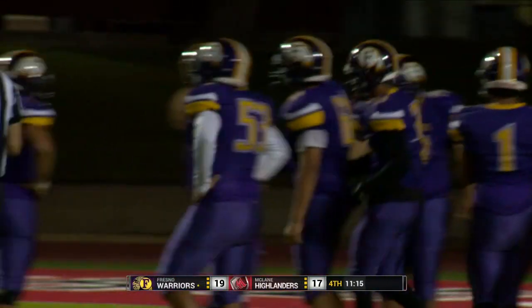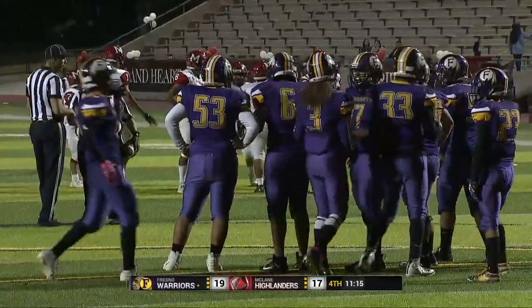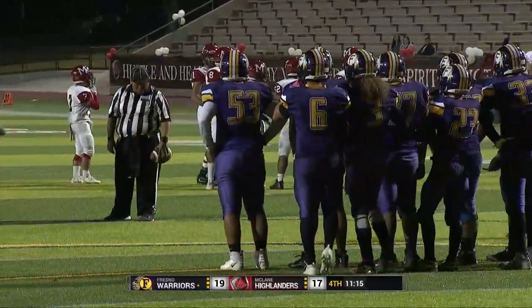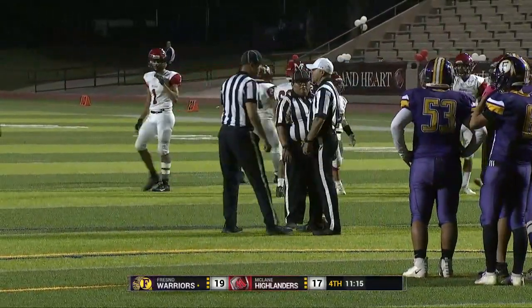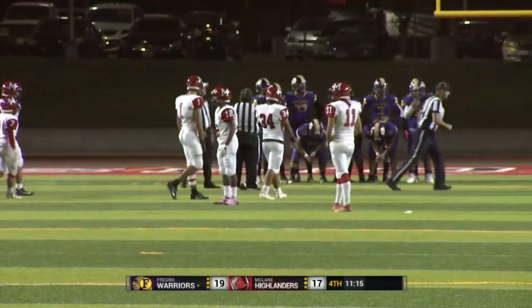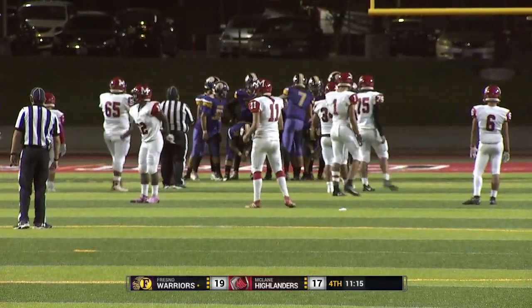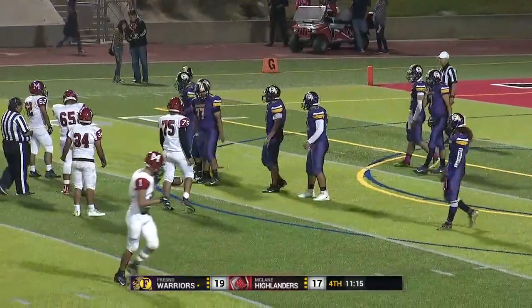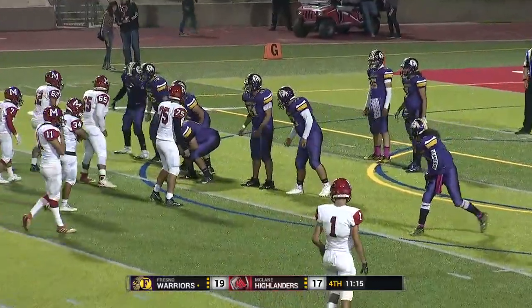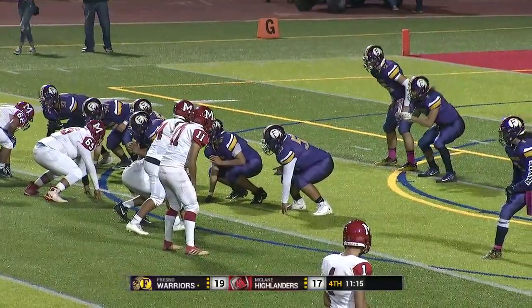Well, it's a big break for the Warriors as they come up with a loose football down there in the red zone. McLane had already had Castro coming in for a field goal attempt. Now he's coming in anyway, he just didn't know it at the time. Instead of the kick, he's going to be in to play safety. That's right. 11 minutes and 15 seconds left in this ball game. Highlanders had driven all the way down, trying to leapfrog back into the lead. They trail 19-17 as the Warriors now take over following the turnover. Ball at the 15-yard line.